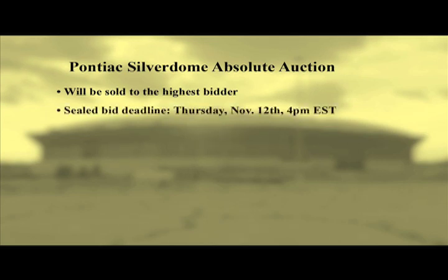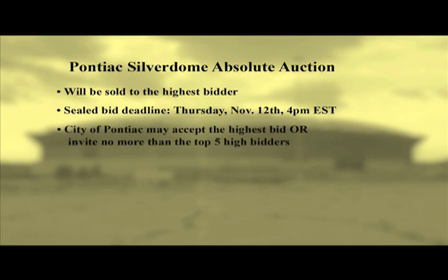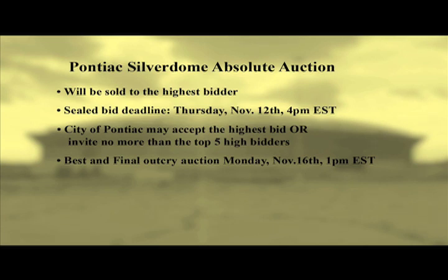The Silverdome in Pontiac, Michigan is being sold at auction by Williams & Williams Worldwide Real Estate Auction in partnership with C.B. Richard Ellis on behalf of the city of Pontiac. Sealed bids are now being accepted by Williams & Williams through Thursday, November 12, 4 p.m. Eastern. At that time, the city of Pontiac, in its sole discretion, may declare the current high bidder the winner and the auction ended. Or the city may elect to invite no more than the top 5 high bidders to a best and final outcry auction. Should the city determine that they will continue the auction to a final outcry, that live event will be held in Pontiac, Michigan on Monday, November 16, 2009 at 1 p.m. Eastern to give all finalists time to travel to Pontiac.